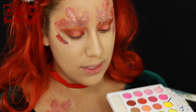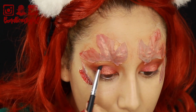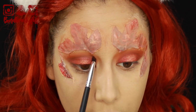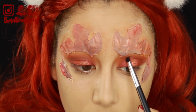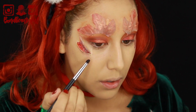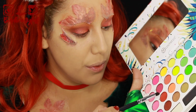So I'm gonna lightly go into this black color in the Brazil palette and just lightly carve out my crease. This is so light. I just want to create a shadow and some depth. And this is a pencil brush. I'm also gonna put that underneath here. Like my skin was ripped, so I'm gonna also put a little bit of the red.